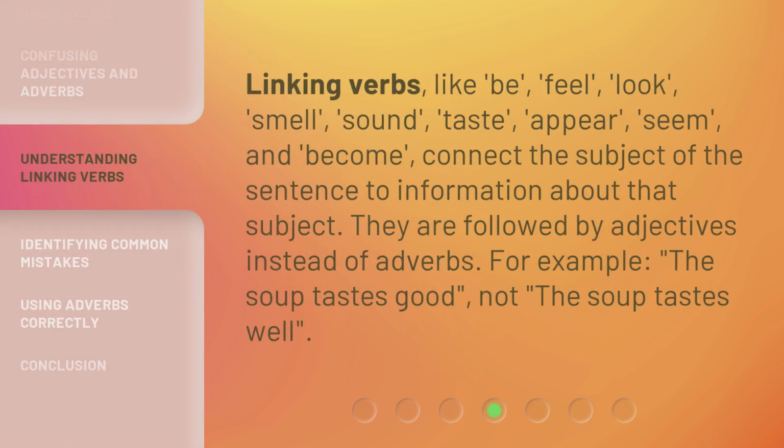Linking verbs, like be, feel, look, smell, sound, taste, appear, seem, and become, connect the subject of the sentence to information about that subject. They are followed by adjectives instead of adverbs. For example, the soup tastes good, not, the soup tastes well.